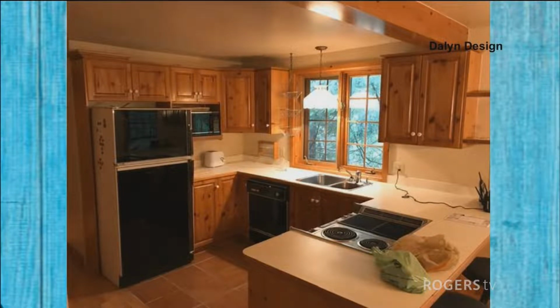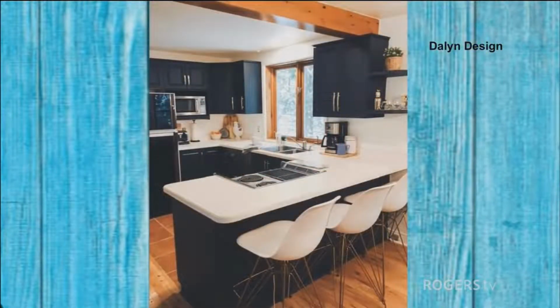So this is a before picture of your kitchen? Yeah, that's our second big project. It was super simple actually. Basically all we did was paint the cupboards and change the knobs. And I think you used Fusion Mineral Paint Midnight Blue on this, which I'm in love with. It's so gorgeous.